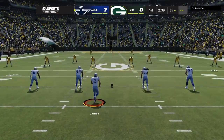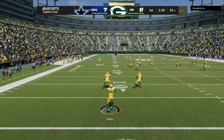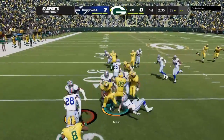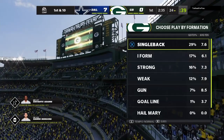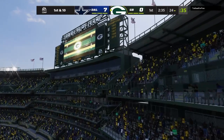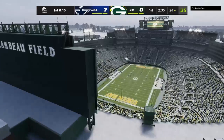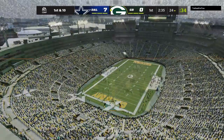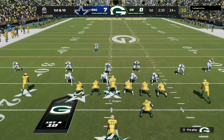Now after the touchdown, it's Zuerlein. He'll kick it away. On the return, it's Taylor. And he brings us out past the 20 to the 24. Rodgers will bring the pack up with a first and 10 at their own 24.